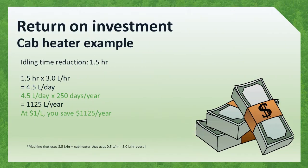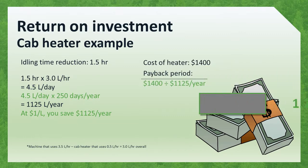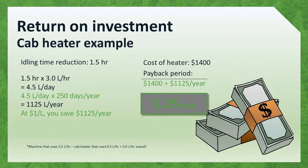Looking at the numbers, here we have a machine that consumes 3.5 liters of fuel per hour and a cab heater that consumes half a liter per hour for a potential total savings of 3 liters. If your goal is to reduce engine idle time by 1.5 hours each day, over the course of the year, you can save over $1,100. A heater costs about $1,400. Divide the cost by the savings and you make your money back in 1.25 years. If you see these kinds of savings in optional equipment, you need to include the equipment in your purchase specifications.